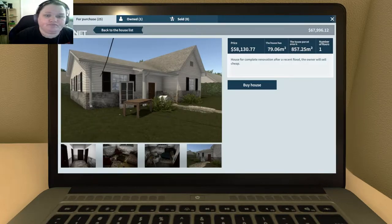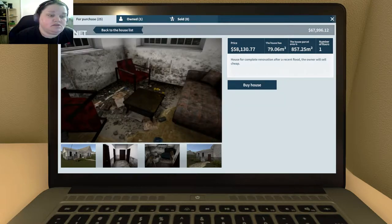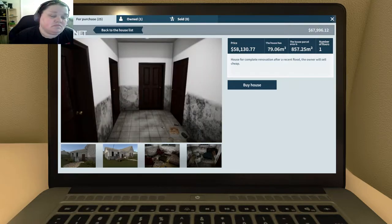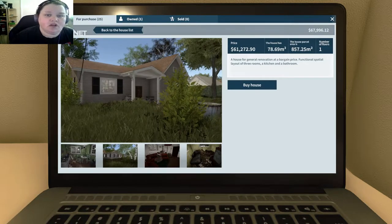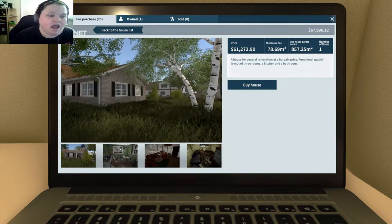House after the flood. House for complete renovation after a recent flood, the owner will sell cheap. So what am I counting? Well, we have three rooms. Connoisseur's house for general renovation at a bargain price. Functional, partial layout of three rooms, kitchen and a bathroom. See, that's what I want. I like the window. I like this kitchen. Oh, it's a hell of a mess.